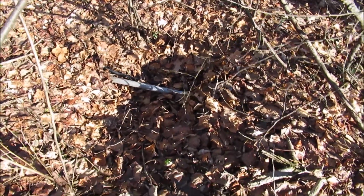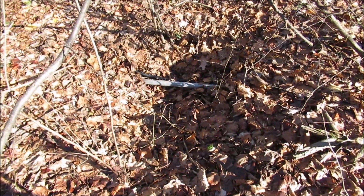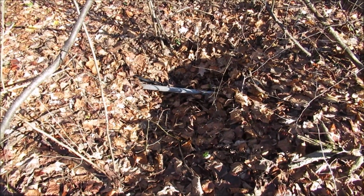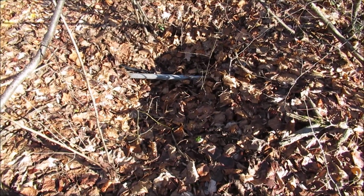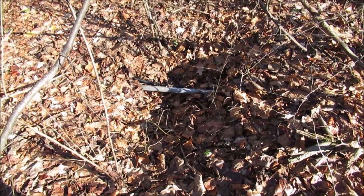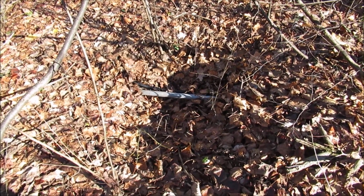So anyway, it looks like somebody dug a hole here to uncover this stuff. Or maybe it was uncovered and they just expanded it some. But anyway, this is right here in the vicinity of where the Kleiser homestead used to be. So it's probably part of that.